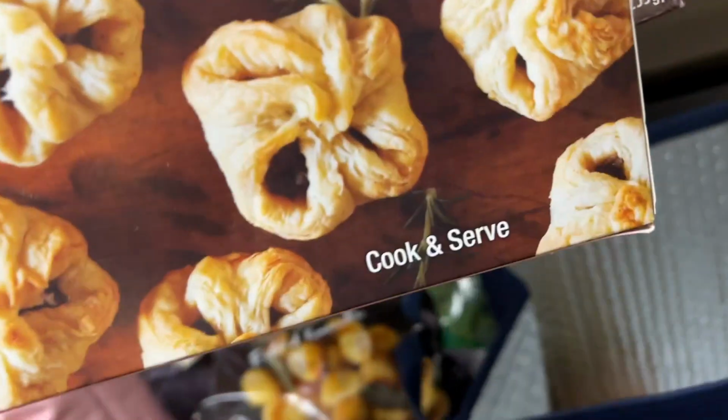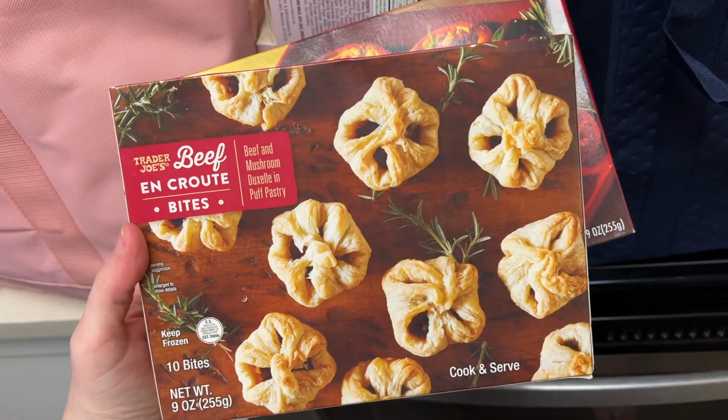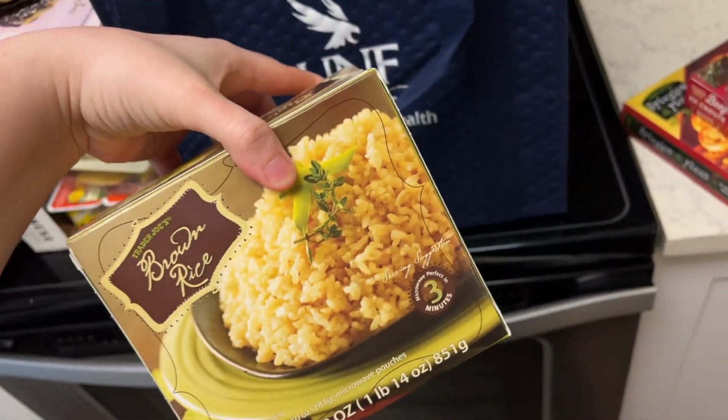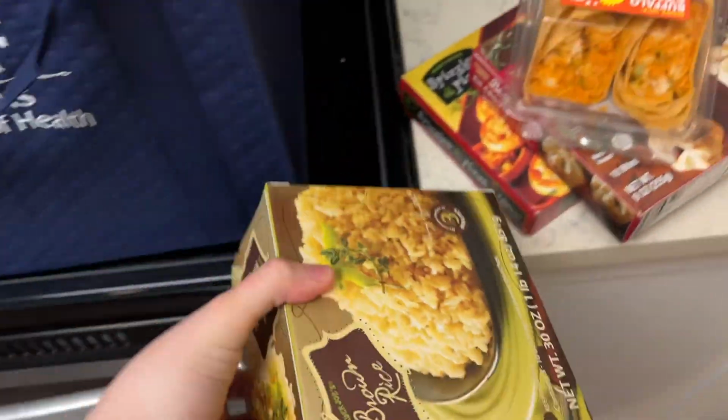What else is in here? So there's another one of the pizzas. And then this I saw was another appetizer that might be good for Christmas. It's the beef and mushroom pastry. Buddy is popping off. I got Nick a little buffalo style chicken wrap for lunch. And then I got a brown rice because it's so easy for meal preps. Really lean into convenience foods when you need them to help you out with your meals. All right, that's the first bag.